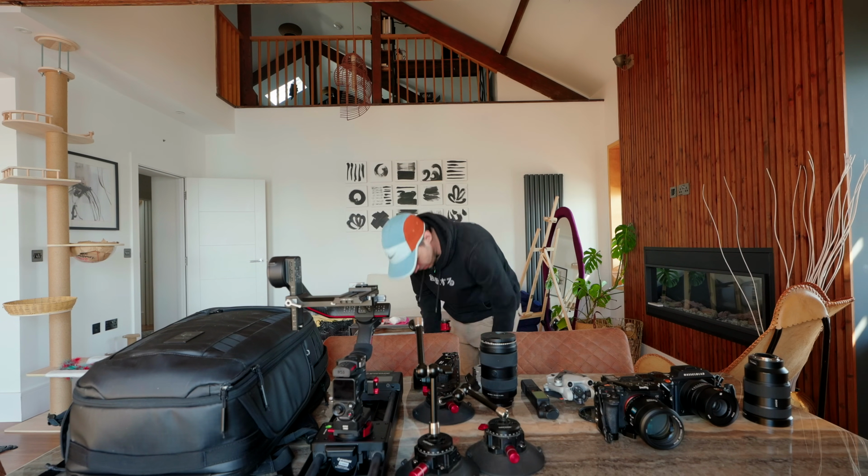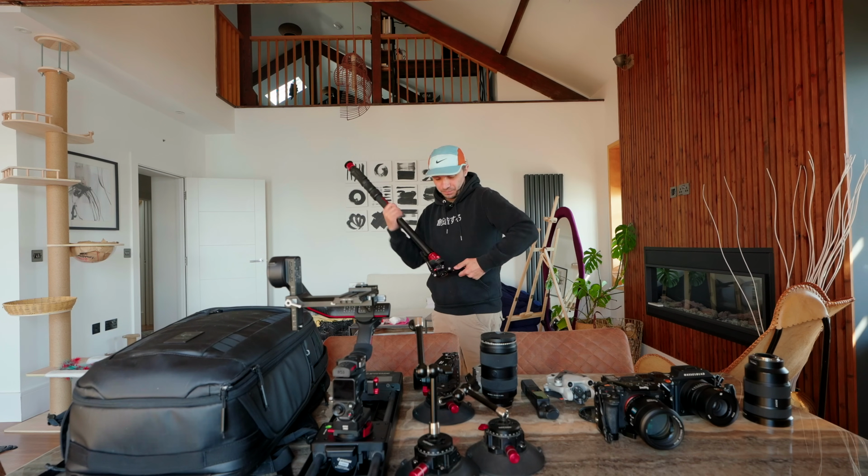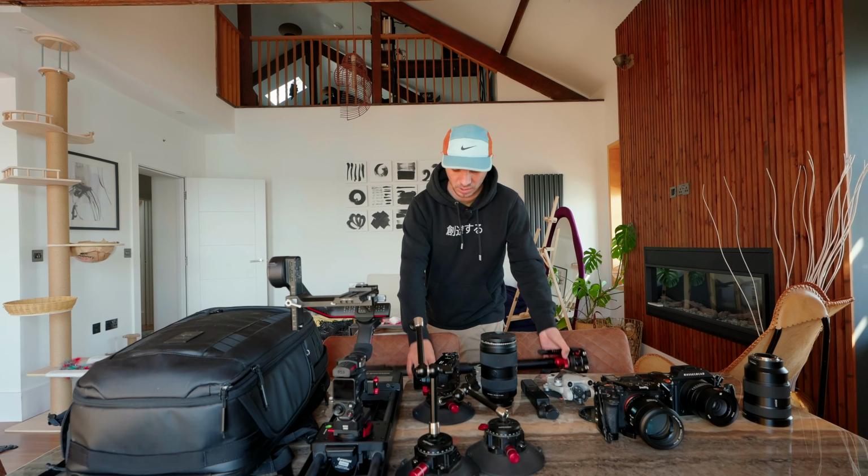I will be using this, but probably for a lot of the locked off shots, I'm thinking when I'm driving down the road type of thing. And then it just packs up and goes back in the bag.